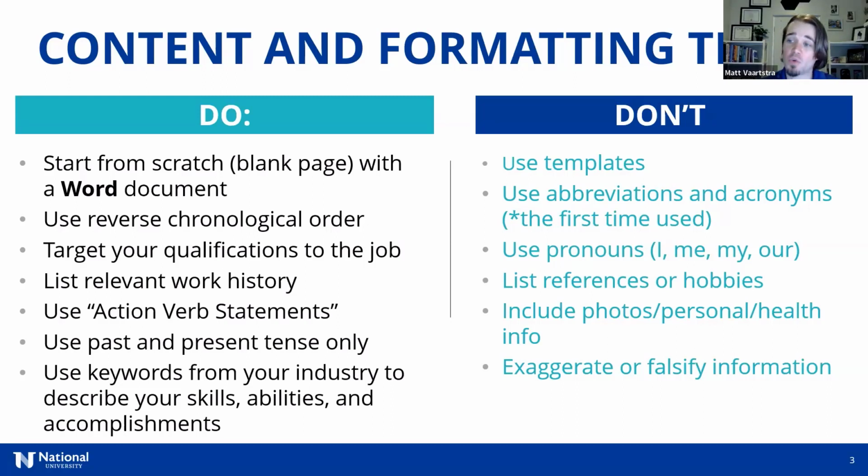We're going to use reverse chronological order almost all of the time in a resume. So start with your most recent experience in each section and work your way backwards. We're definitely, as we just talked about, going to target qualifications to the job. When I say this, and I'll repeat this throughout, because if there's one thing you take away from this entire presentation, it's the idea that you need to target or tailor your resume to each job you apply to. That is one of the most important things that I think that I could get across to everybody today. Do that targeting, do that tailoring.